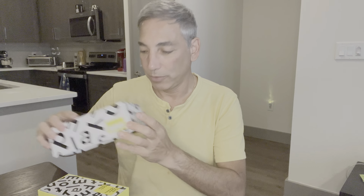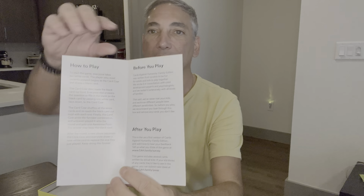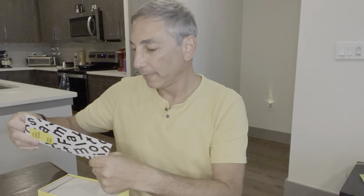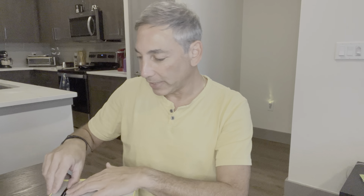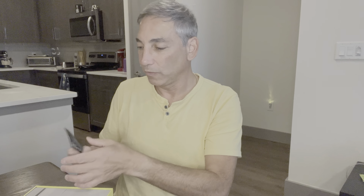But I'm just alone. But let's check this thing out. It comes with the little instruction card here. So it tells you how to play it. If you need the instructions, you can pause this and zoom in. But what the heck, I'll just read a few of these cards and see how this thing rates on this.